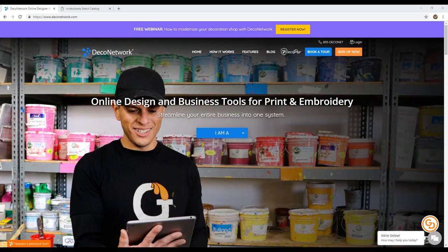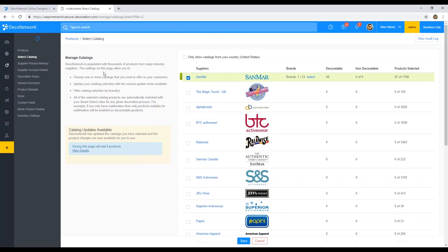That's right. All right. And with that out of the way, let's actually jump into the starting point. What can you expect with DecoNetwork once you log in there and really begin to modernize your business? So let's jump over into the back end. This is the admin area of the DecoNetwork system. Now, one of the first things that you're going to be able to streamline right away is your catalog integration.